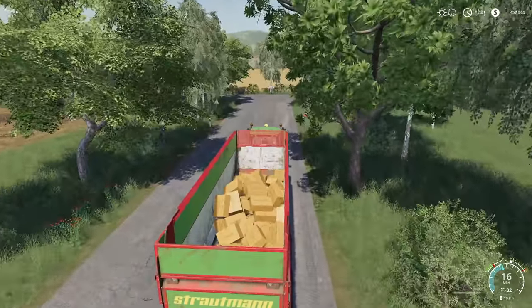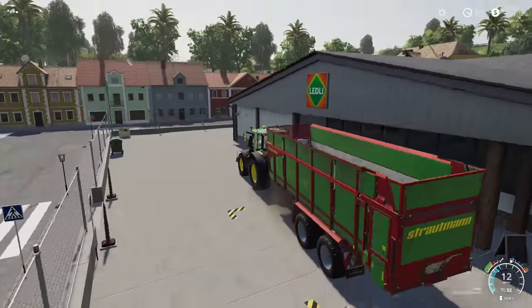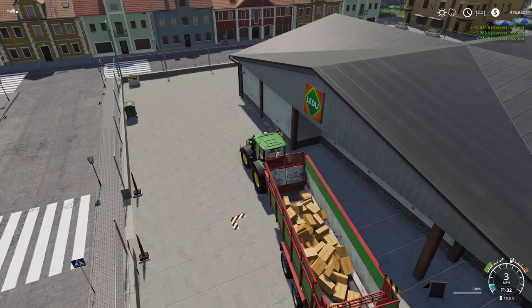But you know what? I love slamming on the brakes. If we can buy the land, it might let us do a force dump. We'll see. Let's see. Can we? Nope. Wait. Well, it's selling some, so that's good.